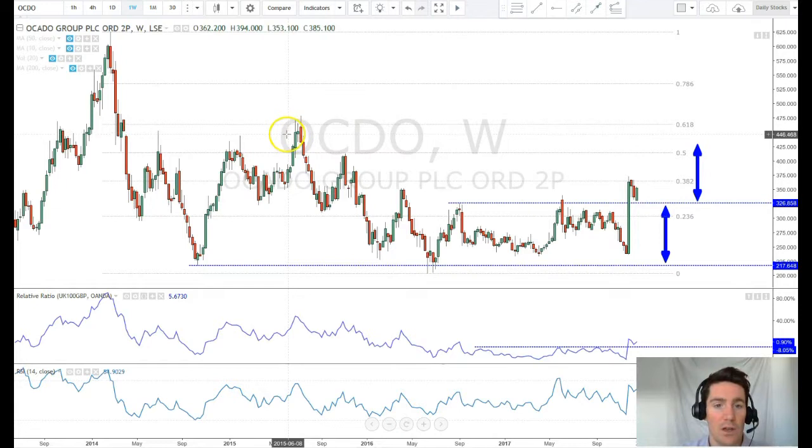The next share we're looking at is CARDO. This is the supermarket chain. It has not had too good a track record of producing positive returns for investors. If we look at where the highs were, this was back in 2014. They reached £6.24. They sharply sold off down to lows of 216 in the same year. So 2014, not a very good year at all.